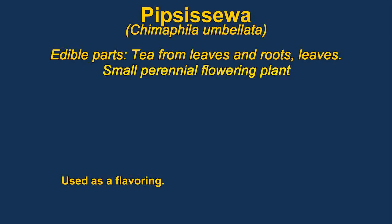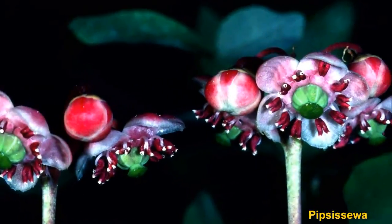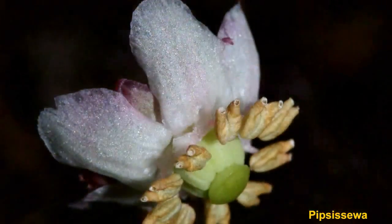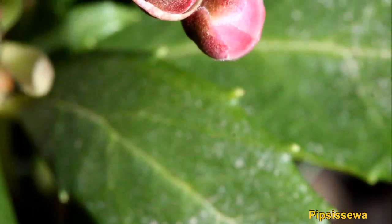Pipsissewa has long been used by the Native Americans. It can either be brewed into a tea or the leaves eaten raw. An extract of the leaves is used as a flavor in candy and soft drinks. It is used as a flavoring in root beer. It's also used as a flavoring for certain alcoholic beverages in Mexico.